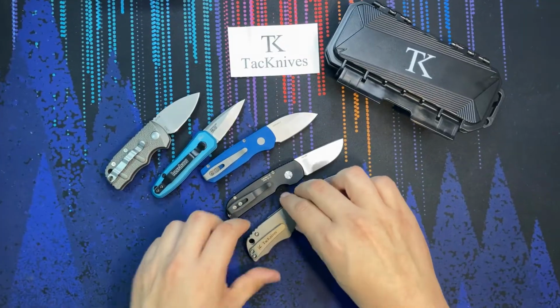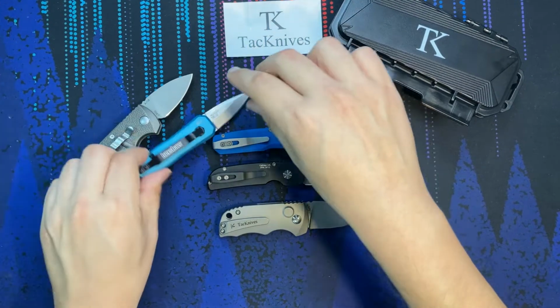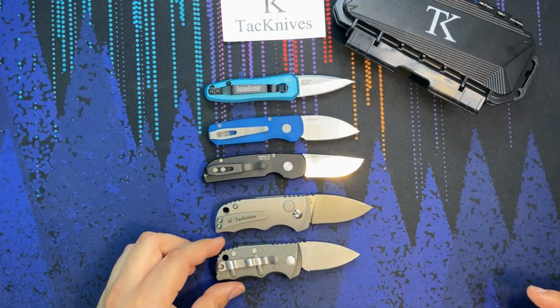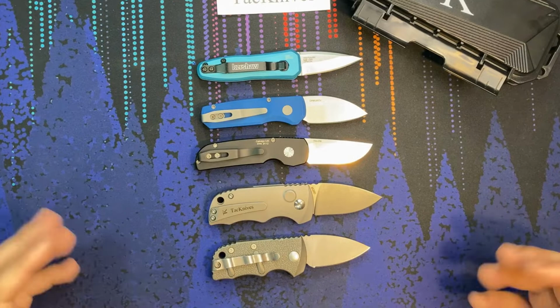So let's lay them all out flat on the table and give you an idea of sizes. I'll try to do pivot to pivot and give you an idea of the sizes of these knives. So take a look at those. And so these are just kind of a handful of my California Legal Autos that I own.